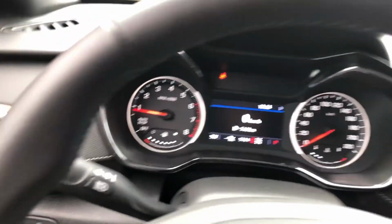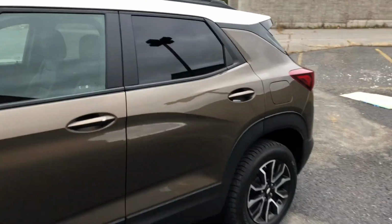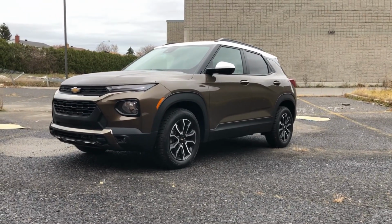And essentially that's it. One last look at the outside, because it's such a cool looking little SUV, before we go out there and once again sample that turbocharged 3-cylinder engine.